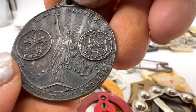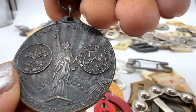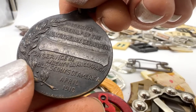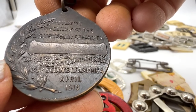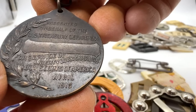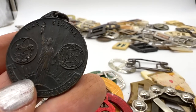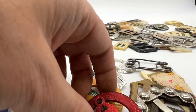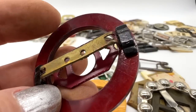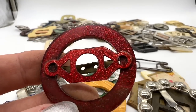Every scout to save a soldier. Boy Scout. And presented on behalf of the U.S. Treasury Department for Service in Liberty Loan Campaign, Boy Scouts of America. Whoa, 1918. Well, this might be worth something. So, yeah, I dig it. That one is really special.